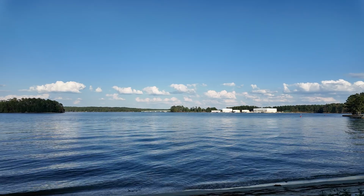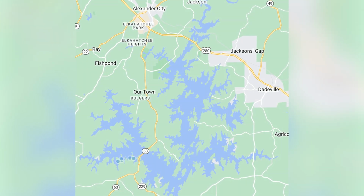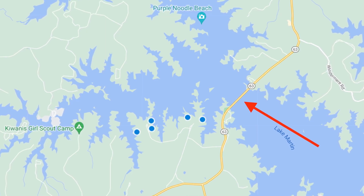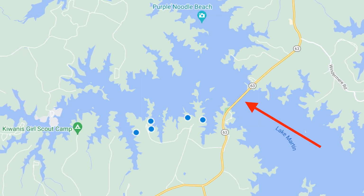Okay, if you're wondering where Trillium is on a map of Lake Martin, here it is. I've got this red arrow pointing at it. It's on the southwest side of Lake Martin, right by Kowaliga Bridge. Here we're zoomed in a little bit closer, and the red arrow shows you where Highway 63 or Kowaliga Bridge is, and so it's just to the west of Kowaliga Bridge.